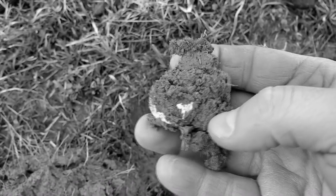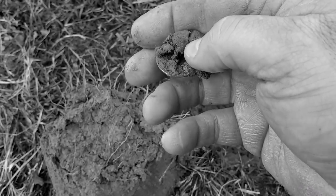Oh, look at there. Oh, it's a quarter, I think. It's got to be a quarter. It is. It's big, man. It's a quarter. Oh, yes. Yes. Oh, man, I think it's seated.